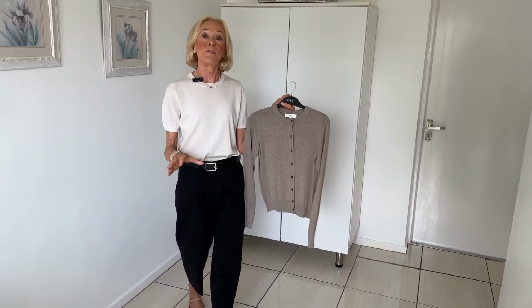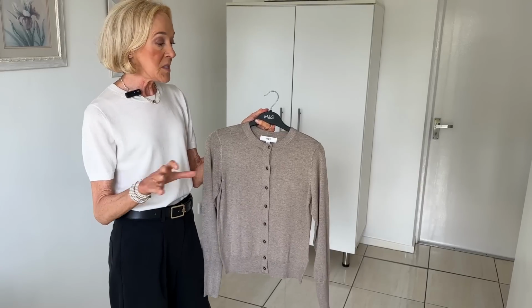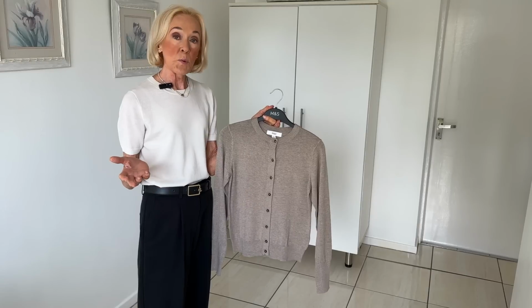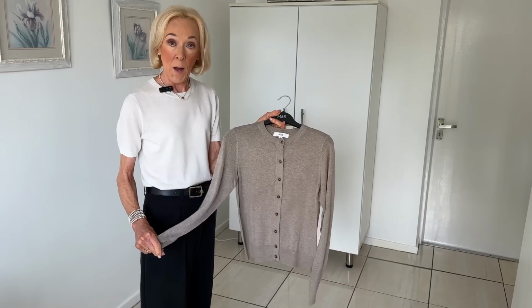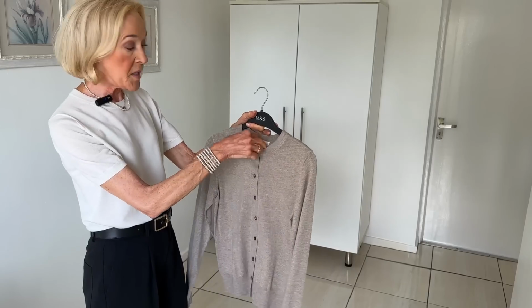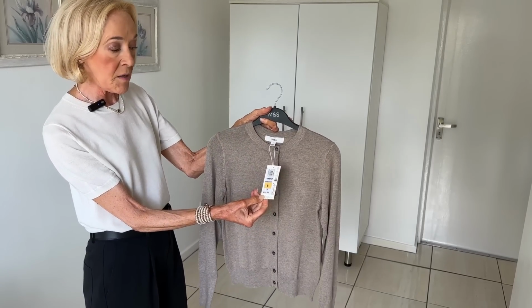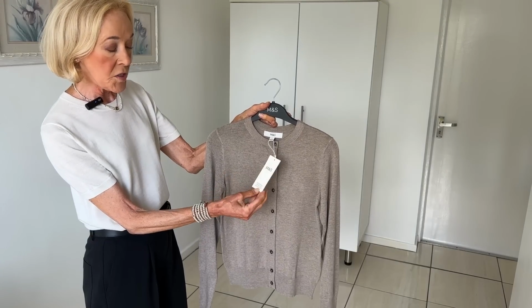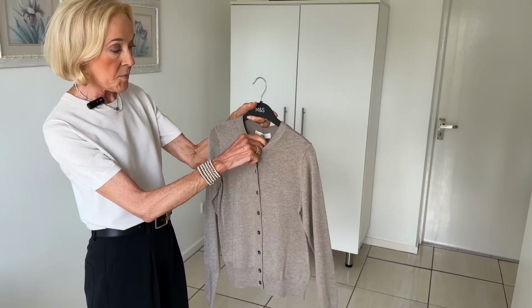Now this is in viscose, but it also comes in merino, and it looks exactly the same. But the reason I've picked this one to share with you is that quite a lot of people are not able to wear wool for whatever reason. So I wanted to show you what this looks like as well. But also I will link the merino version as well, which is also a very good price. So speaking about price, I've picked this up in a size 6, and this is £19.50. As you can see, it's from responsibly sourced viscose.